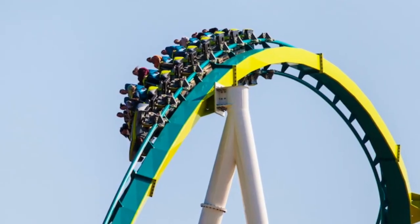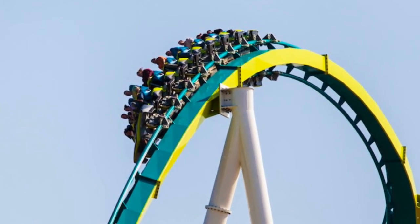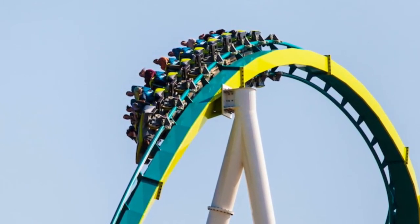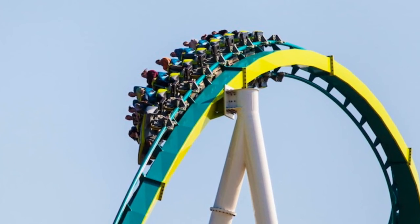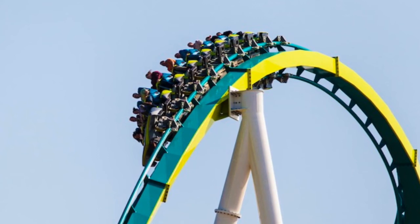After the helix, you're going to go into two back-to-back airtime moments, which almost feel like ejector airtime, even though they're really floater airtime. And these are really good airtime moments. They're some of my favorite airtime moments on a B&M. After the two airtime hills, you're going to rise up into the brakes, and now the ride is over.